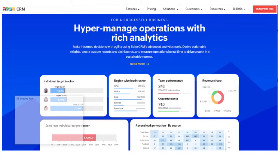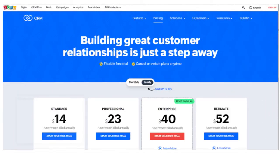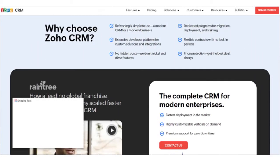But where Zoho CRM really shines is their Canvas, Motivators, and Zia tools. This is really good, and they have been doing great since they introduced those three features in the industry. Fantastic. And if you want to buy Zoho CRM, you can see on the screen here how you actually invest in the software tool. What we have seen in our research is that Zoho actually has other modules for project management and inventory management. So clients who have multiple modules actually pay less. But when you think about Zoho, I want you to think about a powerhouse CRM tool with an affordable price tag. Very important.